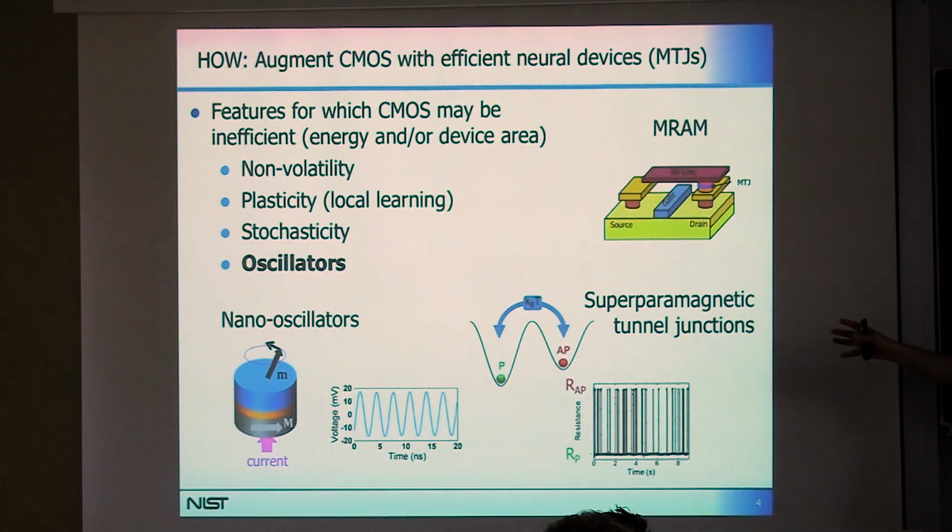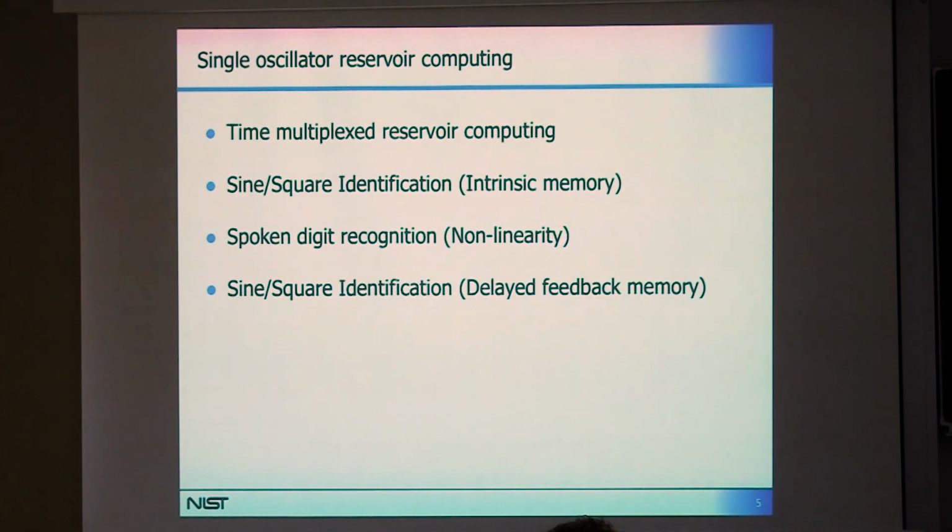The other thing that you can do is you can make oscillators out of them, where you drive them with a DC current or voltage and you get an AC signal out. And because you have oscillatory processes going on in the brain, you may be able to take advantage of the oscillator aspect of the magnetic tunnel junctions to do something novel that can only be done much less efficiently in pure CMOS.